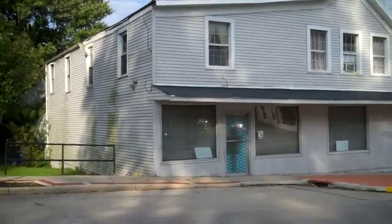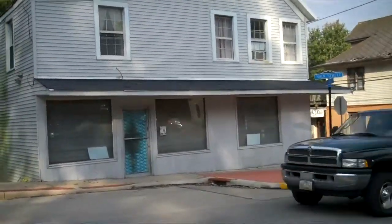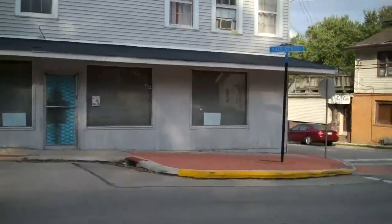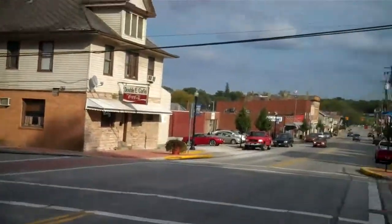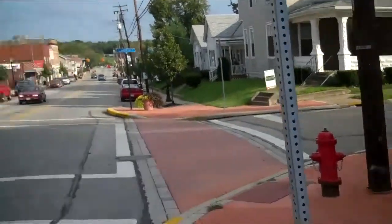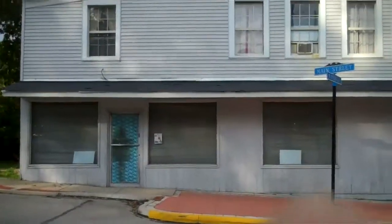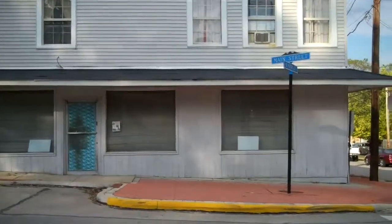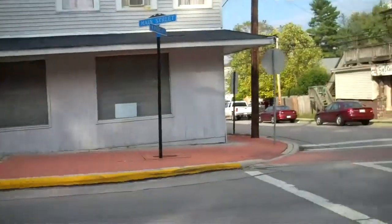It does need some roof repair, and the 2 apartments are in bad shape and going to need rehab. But look, you're right in the center of town here in Williamsburg. Would make a great consignment shop or a little store, something along those lines. But this is a very hot deal. Wait till you see how big this building is.